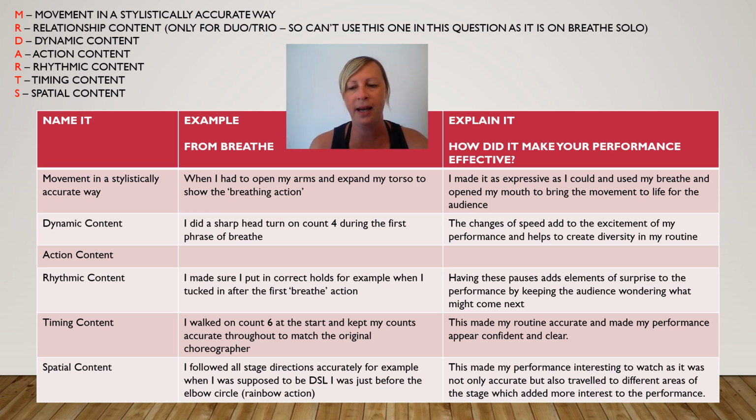So a great place to talk about for stylistically accurate in Breathe is when I'm opening my arms, expanding my torso to show that breathing action that we do. Like so. So I then need to state, to link it back to the question, how has it made my performance better? So I made it as expressive as I could, and I used my breath, that action, and opened my mouth, which brought the movement to life for the audience. So that is the first example.